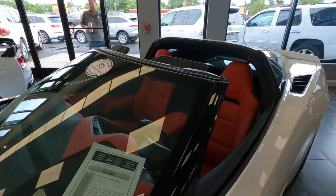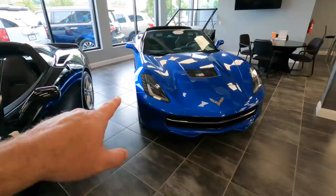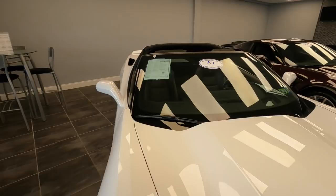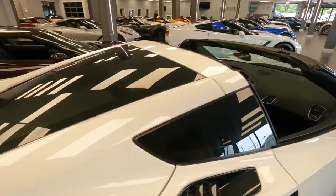So this is a 13,000 miles on it, Arctic white, red interior, going over a black one. Blue, a little squeaky, sorry. Here's another white one. What do we got? This is a 16 Z51 2LT, skinny body car, manual transmission. Real nice car.